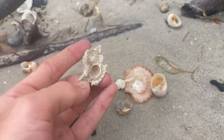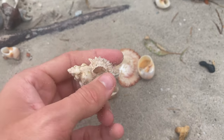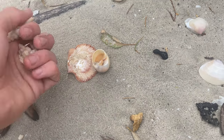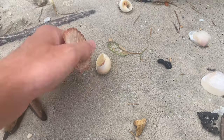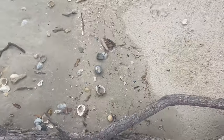That is sweet. Look at those flares. That is awesome. One of the best murexes I've ever found here. Absolutely, guys. Drop a like for that one. That was an awesome find. Bunch of finds, actually. How cool is that?